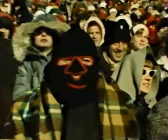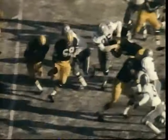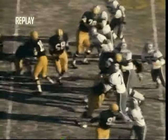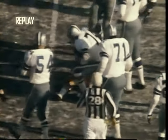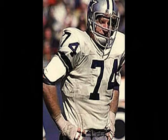Thermal underwear, the order of the day for both teams. Strong right. Starr begins the countdown. Takes the ball. Hands off to Donnie Anderson. Tries a sweep to the right side, and he is stopped behind the line of scrimmage by Bob Lilly. Back at the 44-yard line. A loss of 2 on that play. Makes it second down and 12 yards to go for the Packers. Second and 12. Lilly, with good pursuit, came over from the right side as Anderson went to his right and brought him down from behind.